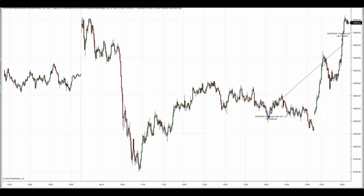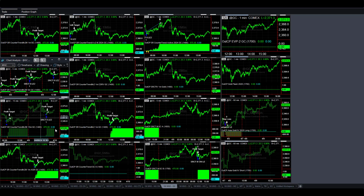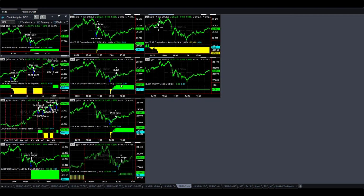Here it is in NinjaTrader, V-reversal combo 24. That's the trade in NinjaTrader, same as TradeStation. I'm showing 8 for 8 in the SR CounterTrend gold for 3 really strong days in a row in the gold futures. Silver futures took its trades later in the day instead of earlier.